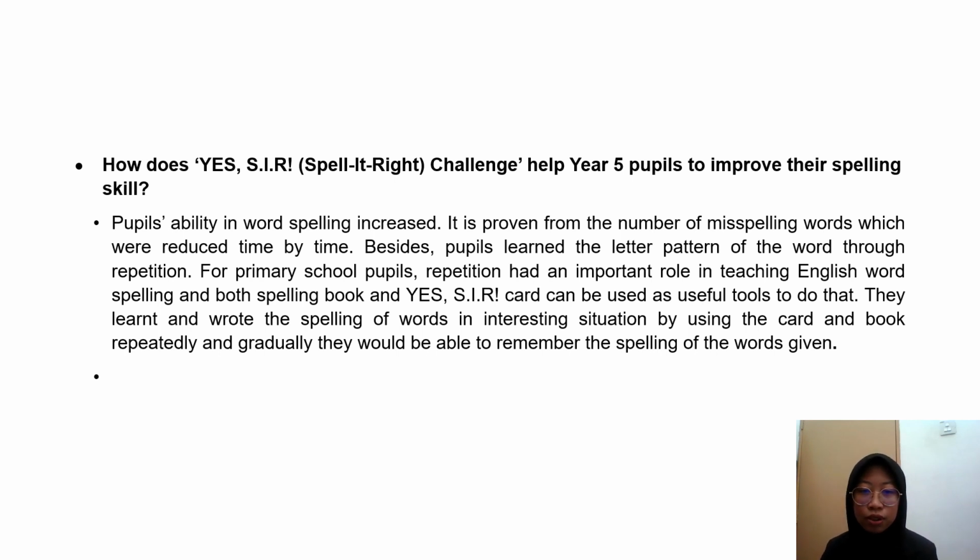For primary school pupils, repetition had an important role in teaching English word spelling, and both the spelling book and the Yes Sir card can be used as useful tools to do that. They learned and wrote the spelling of words in interesting situations by using the card and book repeatedly, and gradually they would be able to remember the spelling of the words given.